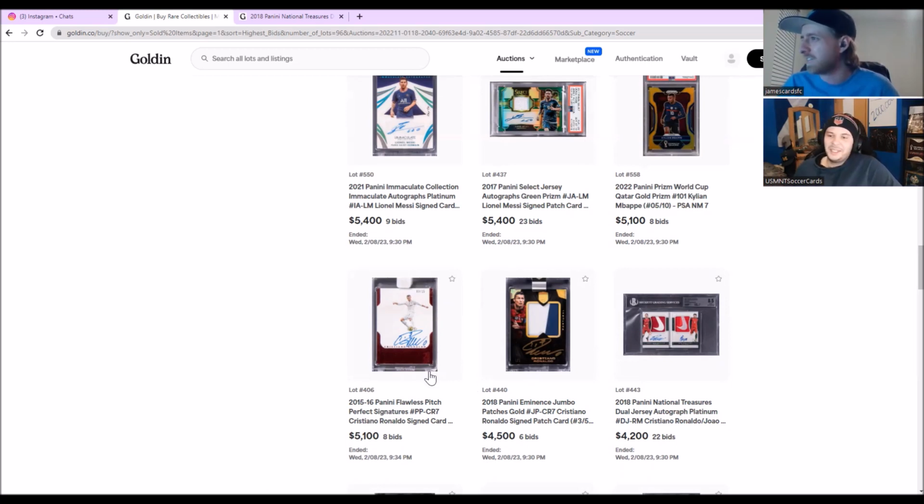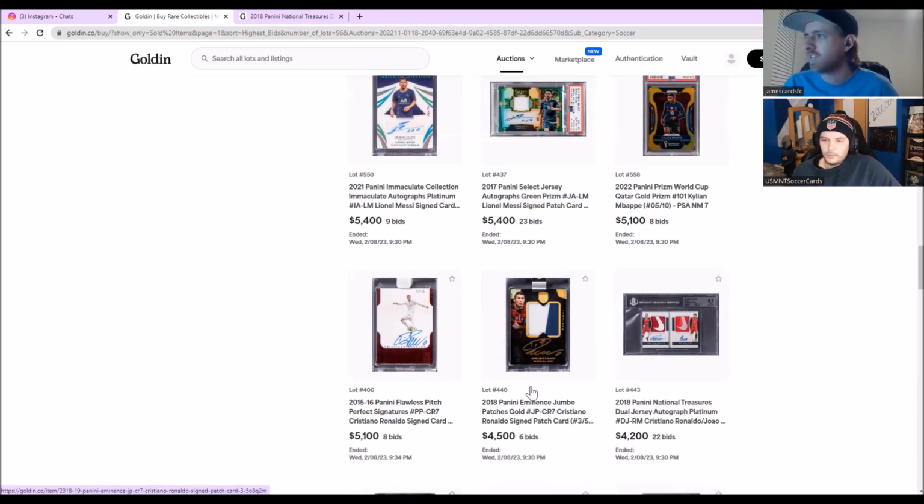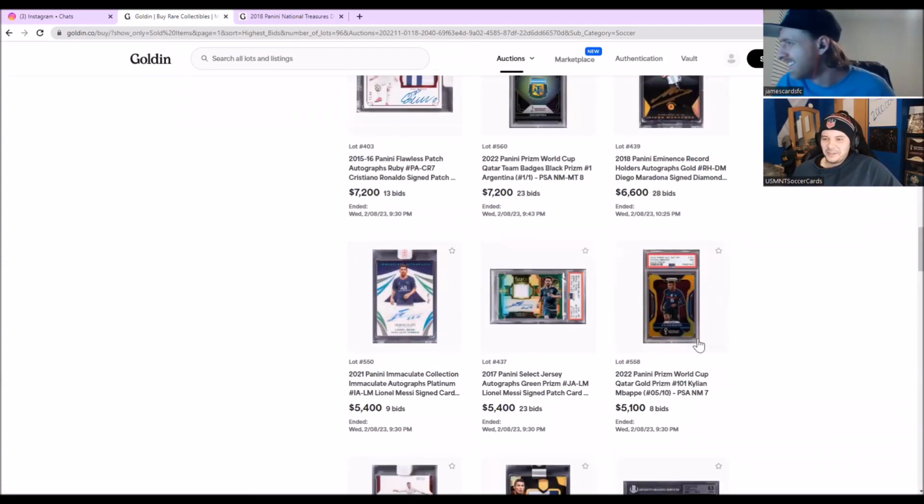But yeah, exactly. Of these three, I'd probably take this one just for aesthetics, not for investment or anything. If I had to pick one of these three, I'd probably just go with the middle one. Yeah, that's where my eye went. Again, on the right side, if you could just chop the card off, right? Yeah, just get Ronaldo only.